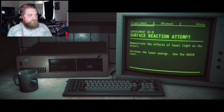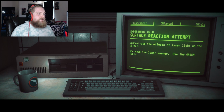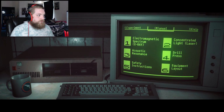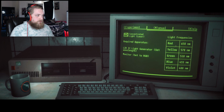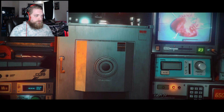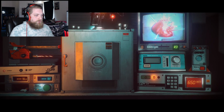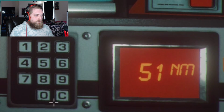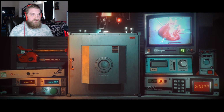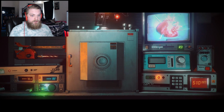Experiment complete. Demonstrate the effects of laser light on the object. Increase the laser energy. Use green laser. Green laser is 510 nanometers. Double check everything else is still off except for the camera, and then start.